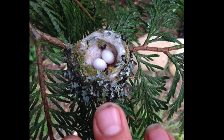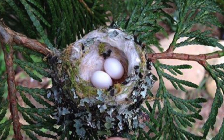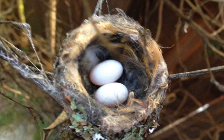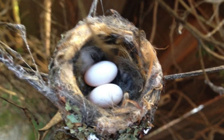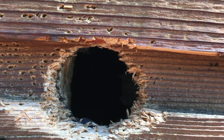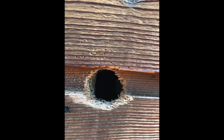The average number of eggs laid by female hummingbirds is only 2. These eggs have been found in nests smaller than a half dollar and compare in size to a jelly bean or a coffee bean. This hole was created on the side of our house by a woodpecker. They like things new, so each year they create new holes, and their old holes are often used by other birds as places for their nests.